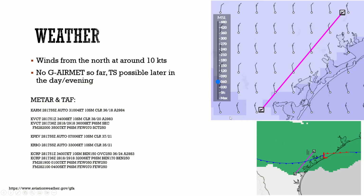So let's see. The weather page is kind of blank here, but we'll also review the weather directly on the website. The latest METARs and TAFs that I could find are for several fields around. Our departure airport actually doesn't have any METAR, but we have Wharton Regional, which is the first one, maybe 20, 30 nautical miles to the northeast. Then we have Victoria Regional, again 20 miles to the west. That's Kilo Victor Charlie Tango.